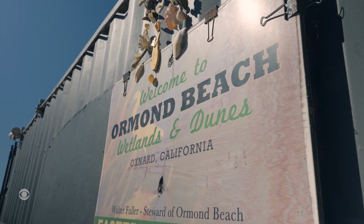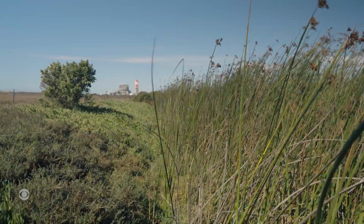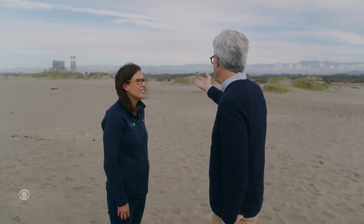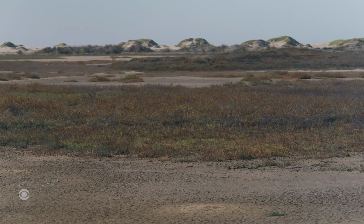Kind of orient me, where are we? We are at the edge of the Ormond Beach Preserve, which is about 650 acres of coastal wetlands. As the sea is rising, what's important about these natural places? So wetlands have a superpower. They're able to buffer against rising seas. Dunes, wetlands can absorb floodwaters and protect the communities behind.